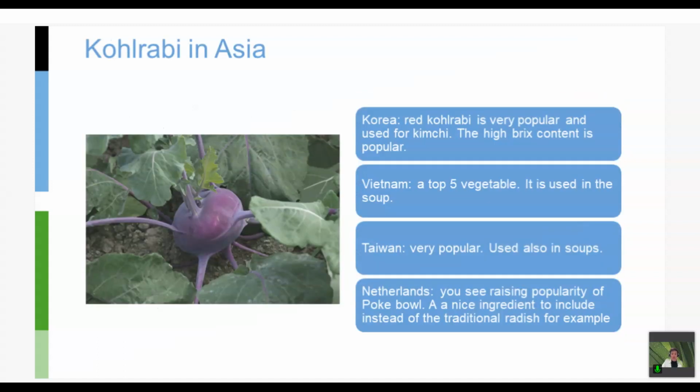If we look at kohlrabi in Asia, we see that red kohlrabi is very popular in Korea and used for kimchi. Especially the high brix content is popular over there. Even in Vietnam, it is a top 5 vegetable which is used in the soup. And in Taiwan, it's also very popular and used in soups as well. So in those countries around in Asia, you see a lot of developments in the kohlrabi part.